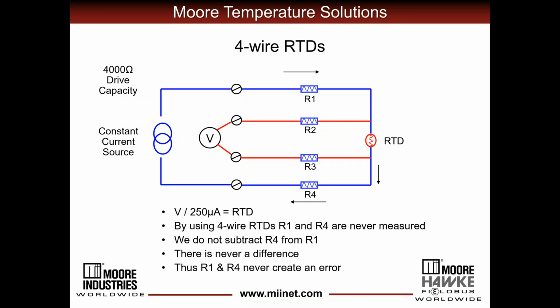So, unlike the 3-wire RTD, we never measure R1 and R4. Therefore, there is no compensation for the current carrying lead wire resistances. So you can see that the voltmeter is directly reading the RTD without reading the resistances of the lead wires. And the 2 wires coming to the voltmeter basically represent a high impedance because the voltmeter is of high impedance.